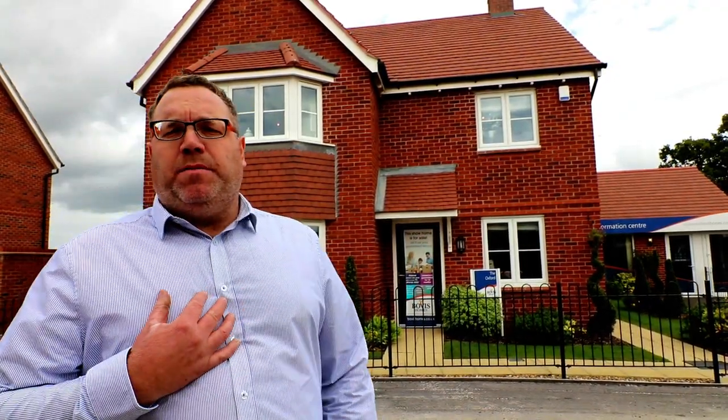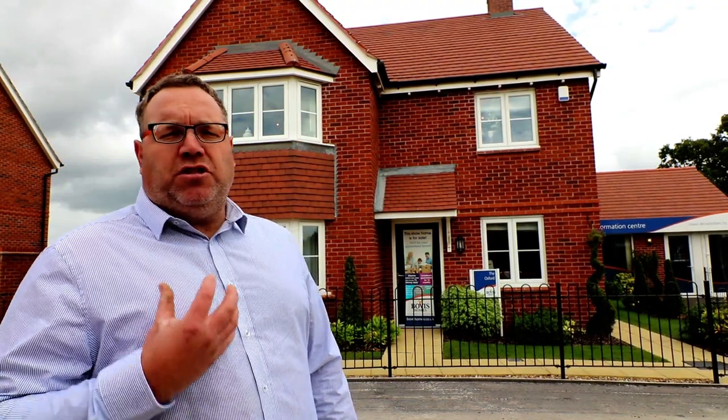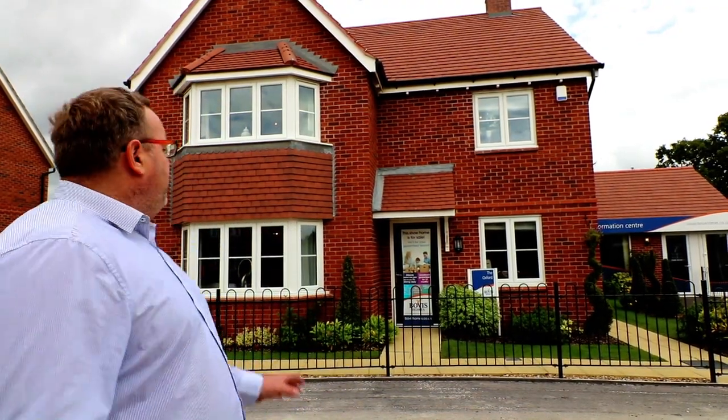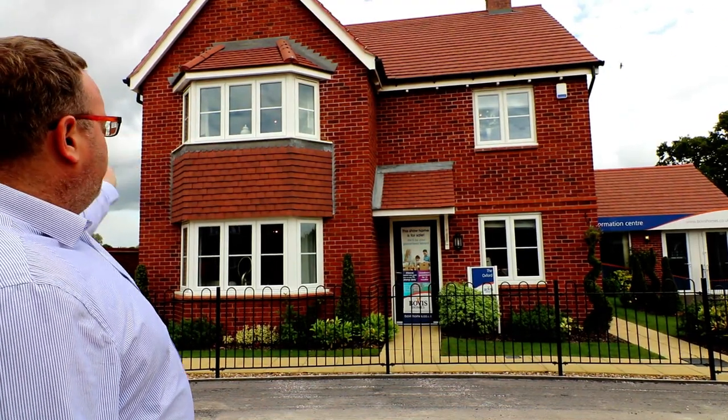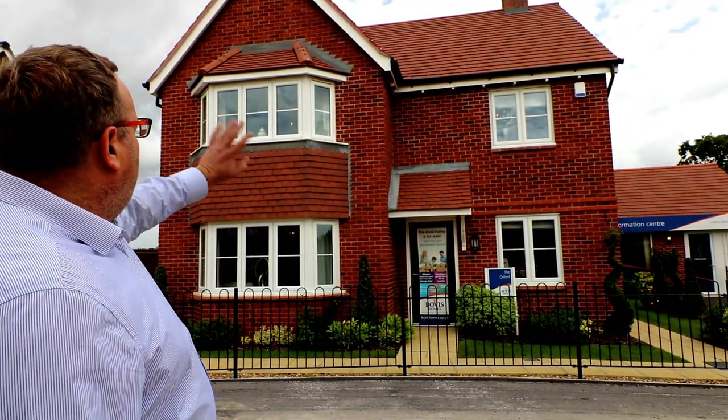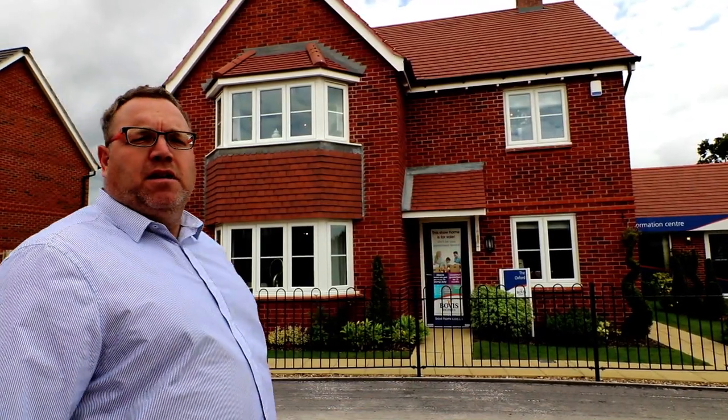Now, the Oxford's a bit of a favourite of mine. I just think it's such a good-looking house, and it doesn't disappoint. You can see it's got that lovely bay on the front there with that tile-hung elevation, the brick detailing there. What a fantastic-looking house. Without further ado, let's go and take a look around.